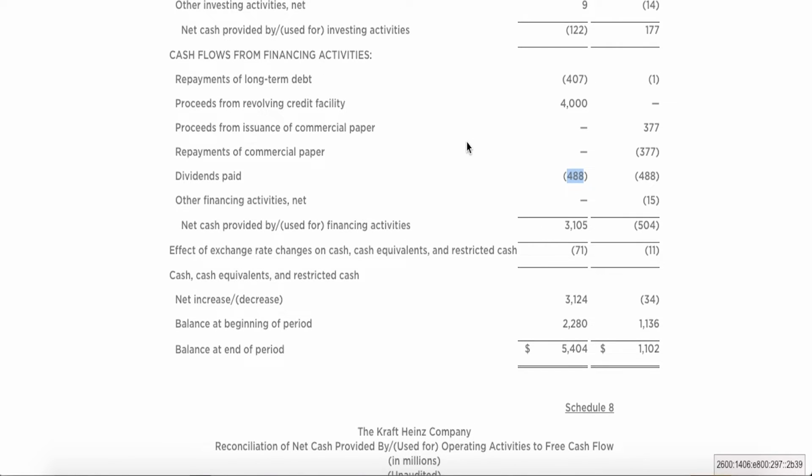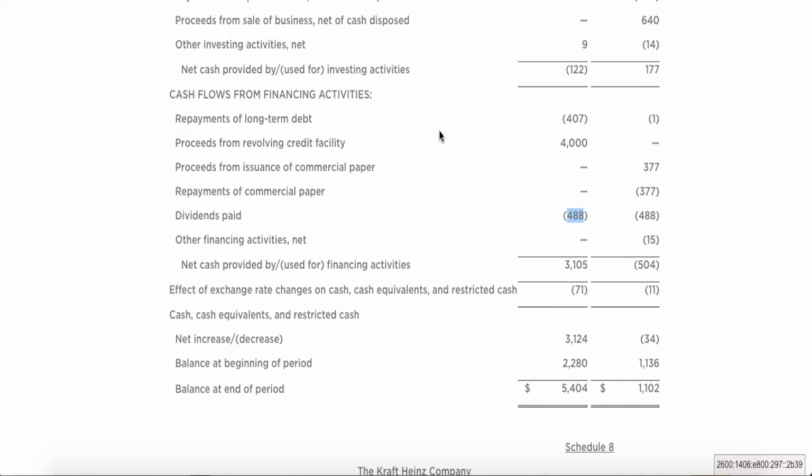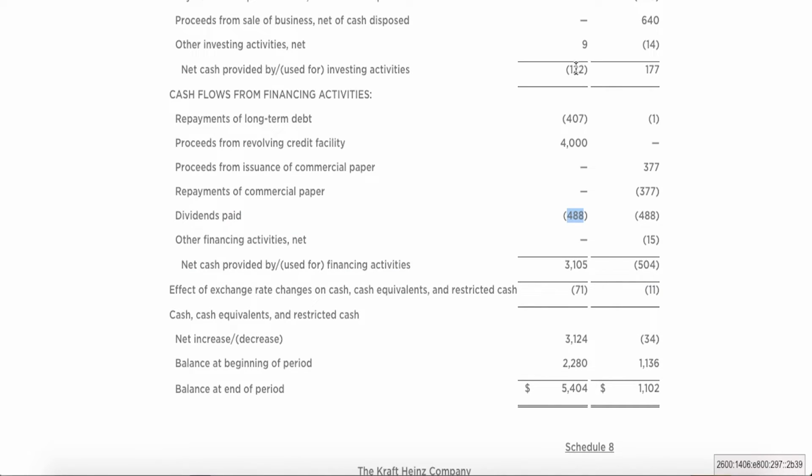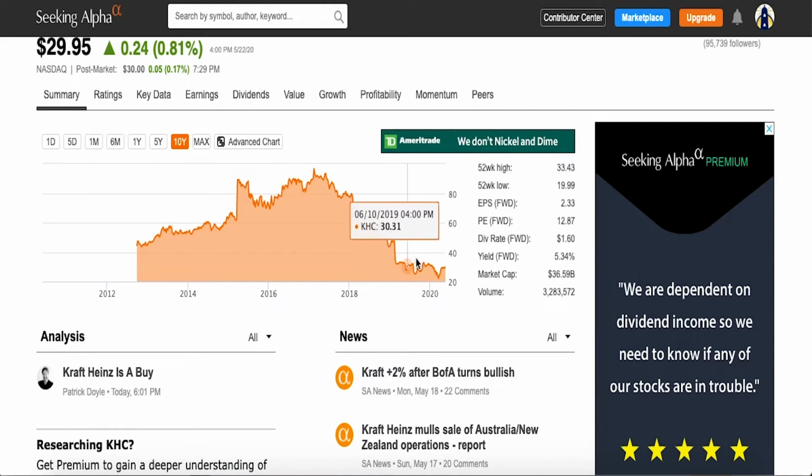I wouldn't be running out and scooping up Kraft Heinz shares primarily because of that, because that dividend is a level of safety, okay? I think there's a lot of investors buying this stock in part because of this dividend. If this dividend gets cut because the company is not generating enough cash to cover it and they're having to actually borrow money to cover it, then there could be a much steeper downswing here.